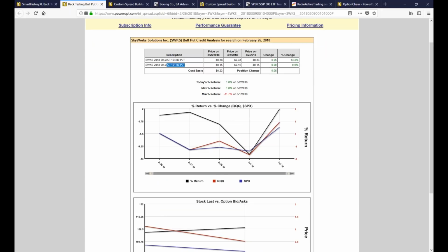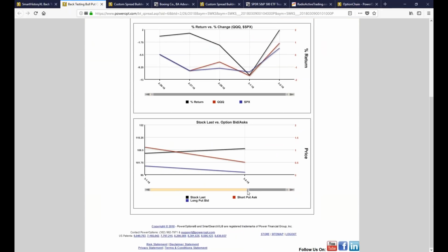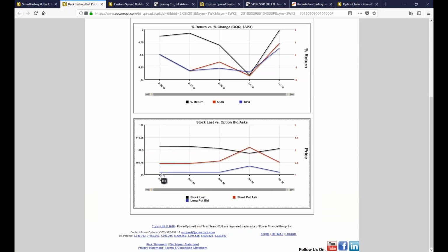This spread was the 101-104 spread for March 9th on Skyworks when it was at about 109-110. And the stock last hit 106.59, okay? So that spiked the 104. That's a short put. It spiked at that point to 110. So think about it this way. This is my short put.